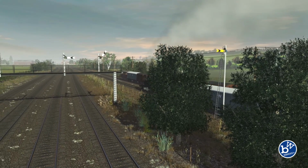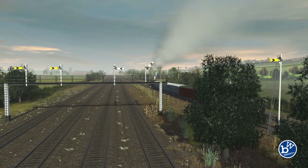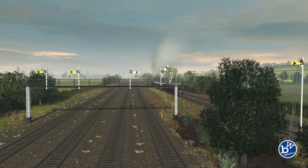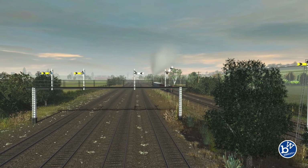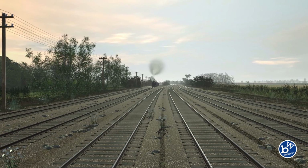Ooh. That is a BR Class 21. Diesel electric, built in Glasgow in 58 to 60. 38 were withdrawn in 1968 and the rest converted to the Class 29. I was going to say 39.